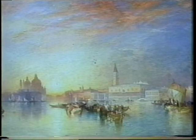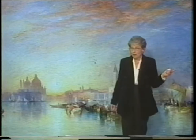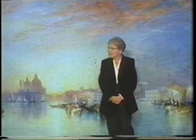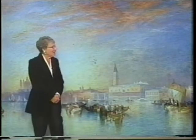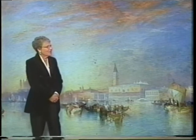You know how I know it's a tranquil, peaceful day? There are people standing up in the boat. They couldn't have done that if it were high seas. This is a lovely painting, and it does make you feel comfortable and at ease and at peace.